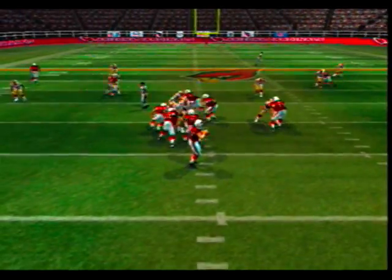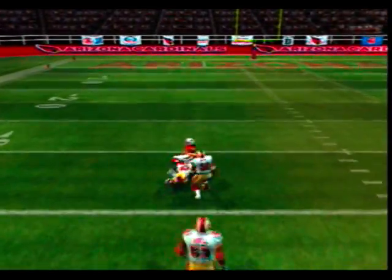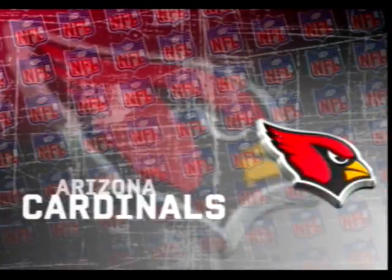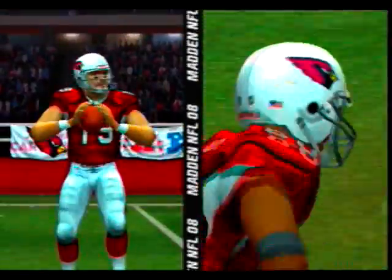He tucks it away. They'll go with a play fake, looking for the long completion. He made the catch. John, they convert on second and long. It's a first down. And when you have that kind of pass protection and a clear field of vision, then you can put everything into the throw and usually make it accurate and on time.